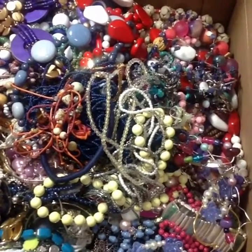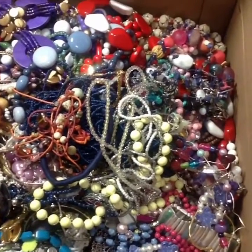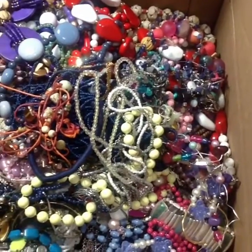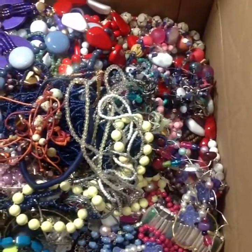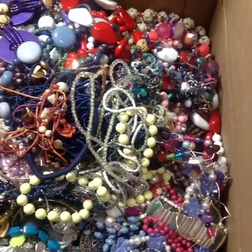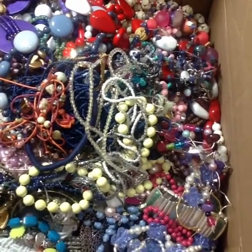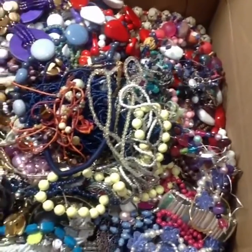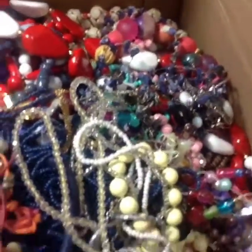So, hopefully we'll find some good stuff in here. Now keep in mind, the people that say they're finding 14 karat gold and gemstones, they are bidding on the gold tone and silver tone jewelry boxes in bulk. Or they're buying jewelry in bulk from other venues besides Goodwill. It's certainly not the only place that you can find this stuff. I can only speak to my experience.